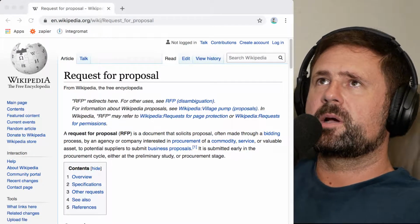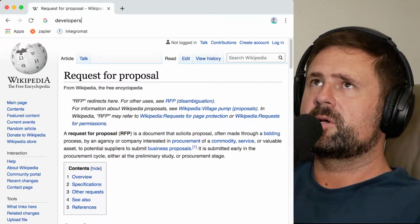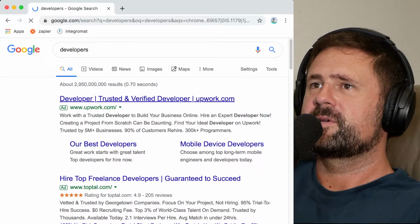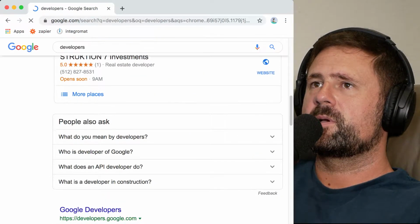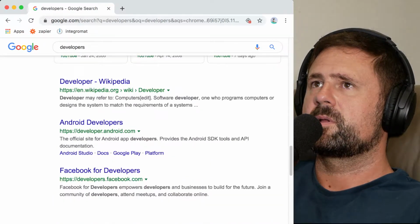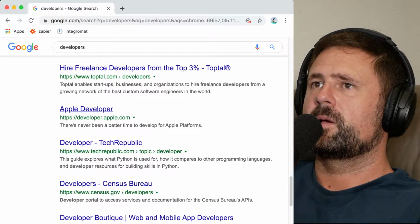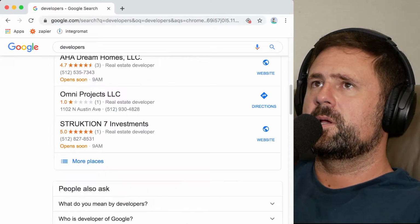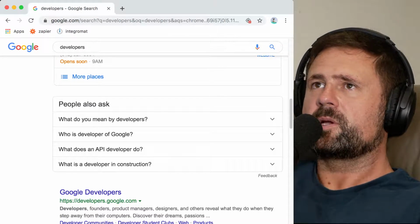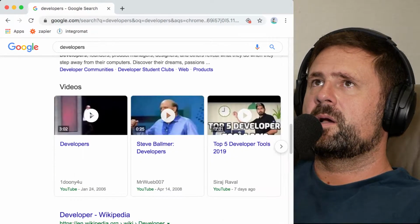Next topic. I also do not have a link prepared for this, so I am just going to look up a generic search term for developers. Let me pull this up real quick. That's interesting. First result for developers is Google developers, Twitter developers, TopTal. Oliver, you can kind of cut all this stuff out if you're editing it. I should have had a link present.